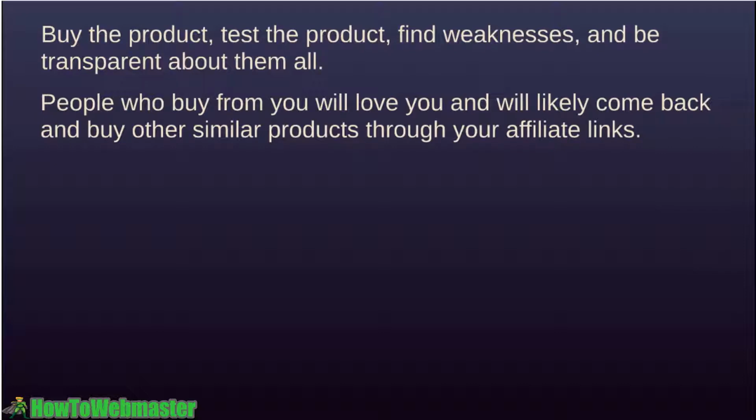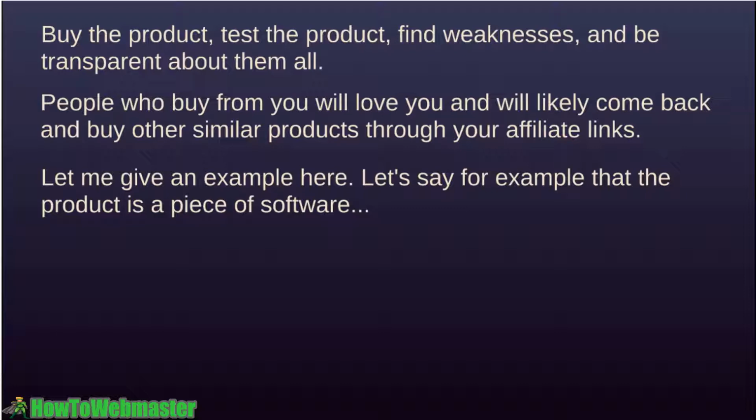Now, people who buy from you will ultimately love you. You might only get a few in the beginning, but they're going to love you. They're going to come back. They're going to buy similar products through your affiliate link. And that's the goal. Yeah, you might only make 10 or 20 sales now, but those 10 or 20 may really like your bonus to the point that they're going to come back, right? Your goal is not just to make a one-off sale and that's it. Your long-term strategy is to build a list, build a relationship with that list, and sell products that are really good, attached with really good bonuses so that time and time again, they're going to come back, right?